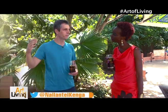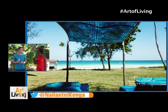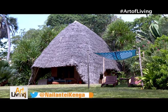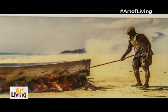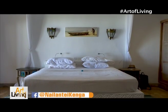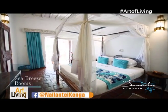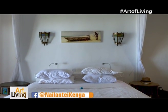The rooms are all facing the ocean, so we have mainly two categories. One is more the old style of banda, the makuti roof, and then we have a little bit more modern touch with the ocean view suites. This is our ocean view suite. The concept is a little bit Swahili, a little bit of Lamu, the colors, the finishing.